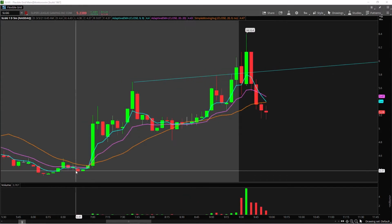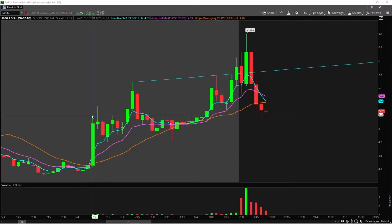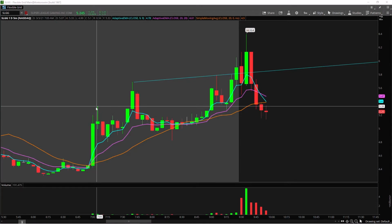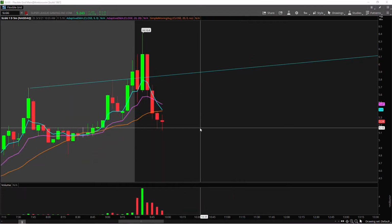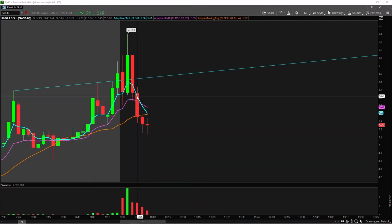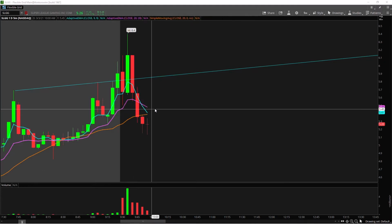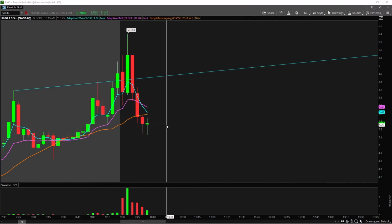I mean, look at this one. Got tight. You could have got him right here at 440. Almost up $1 a share there. And what, 10 minutes maybe, if that. So now we're just waiting for SLGG to consolidate, bring all these lines together, make them flat, make them tight, like here. And then I'll look to enter.